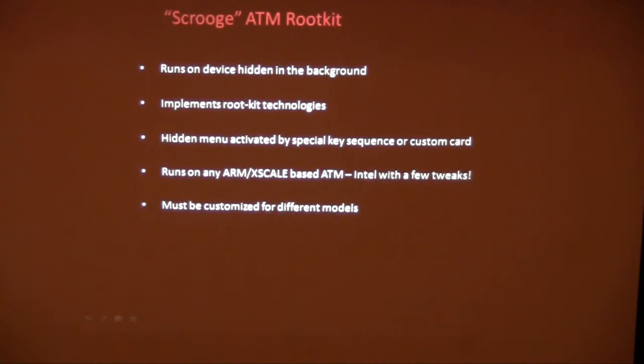Now, it'll run on any ARM or XScale-based ATM, Intel with a few tweaks, but it turns out that x86 running on Windows CE is pretty rare, especially in the ATM world, so basically I didn't bother with that. The code for interfacing with the ATMs has to be customized for different models, as they all use different peripherals with kind of non-standard ways of communicating.